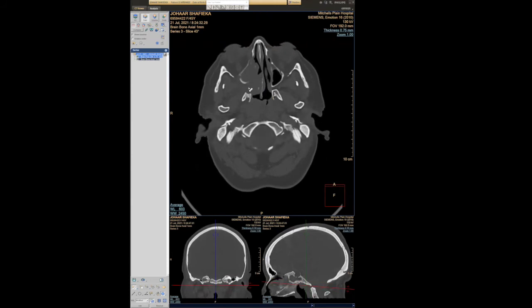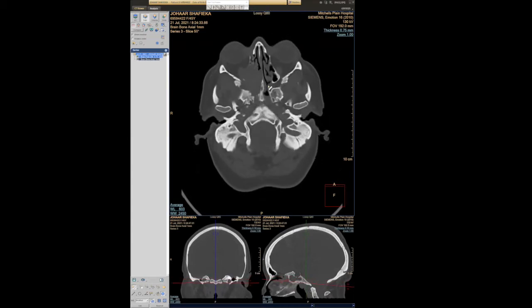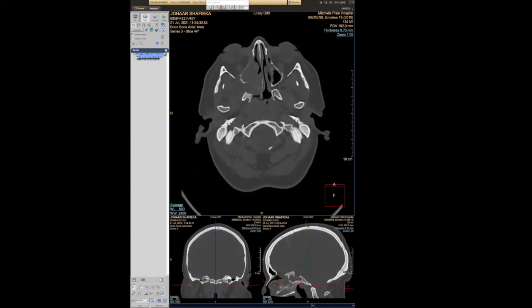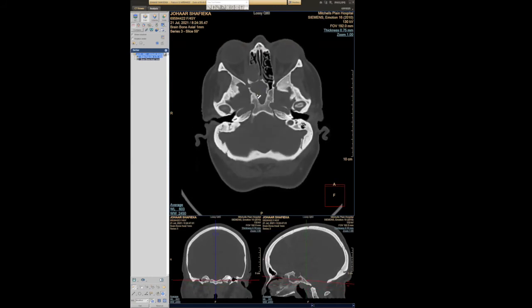So on bone window, you can see that there's expansion of the pterygopalatine fossa. There's also erosion of the posterior medial aspect of the right maxillary sinus wall, as well as the right lamina papyracea, the right sphenoid wing, the pterygoid body, and the anterior lateral aspect of the right sphenoid sinus wall.